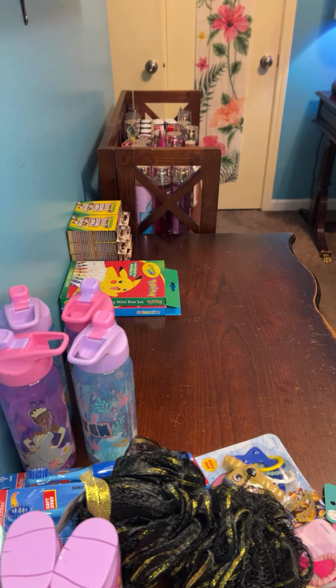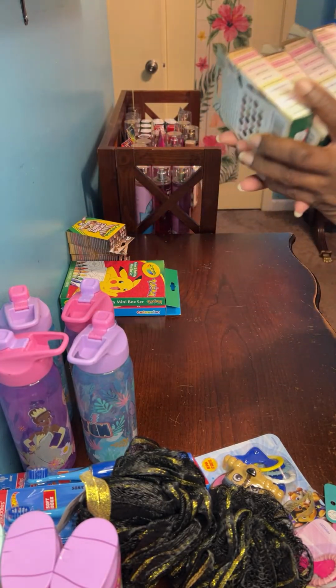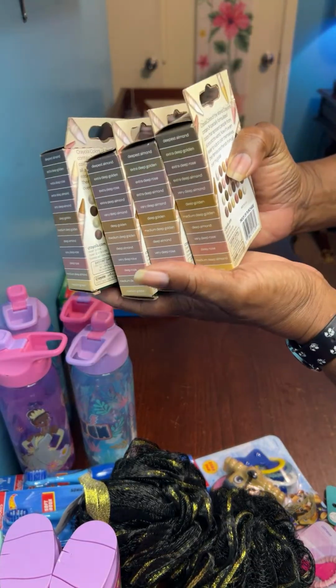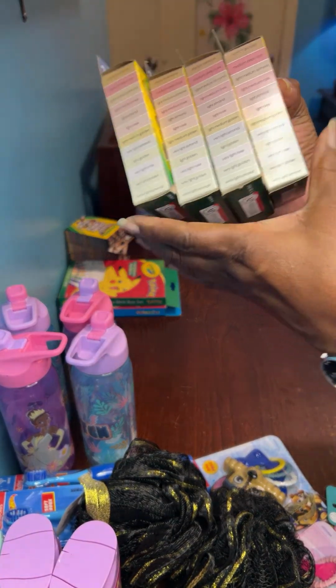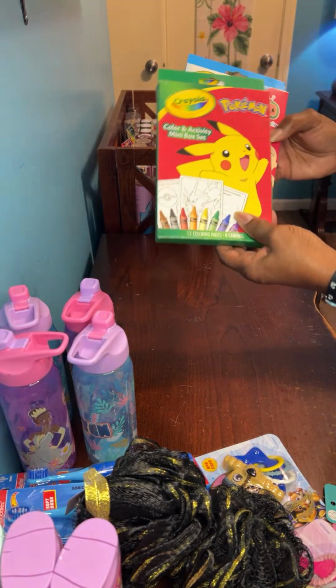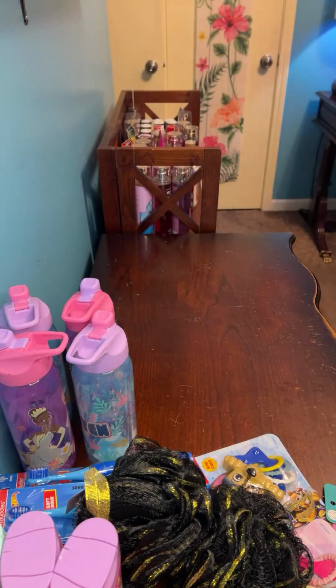So the first thing I'm going to start out with, guys, is a quick little Family Dollar haul. I didn't get much from there. Y'all know they've had this sale going on for a while. I went ahead and got some of these crayons when I realized the colors that were included. You have this series of colors on the side here, and then the other side as well. Okay, so I got 8 of these. And I just got some more of these Crayola color packs. I got the Cocomelon and the Pokemon. Okay, so I think that is it for Family Dollar.